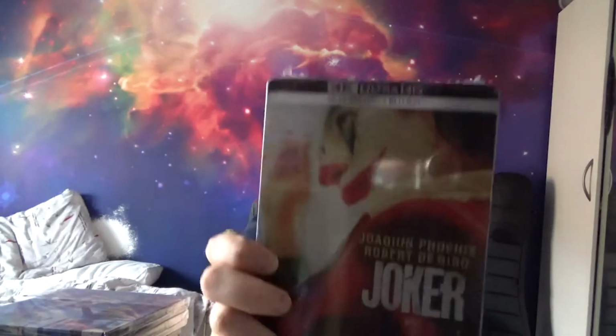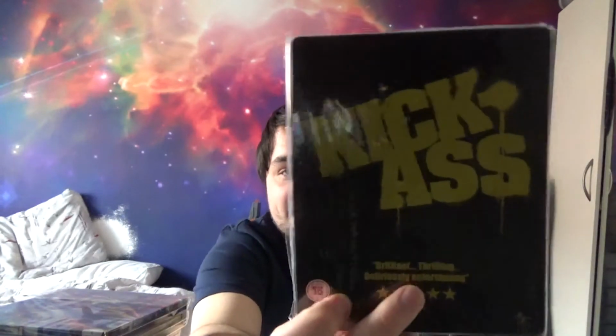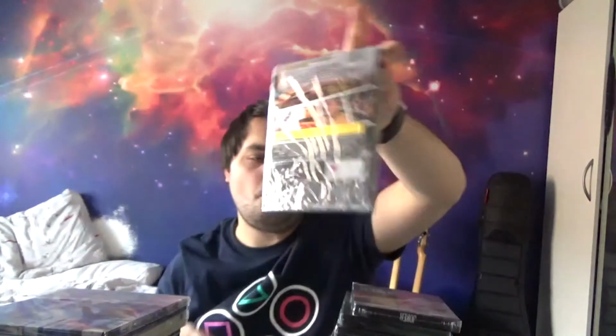Highlander, Joker, 4K steelbook. This is quite an expensive one to get now. And this next one, I believe, if I'm not mistaken, was my first ever Blu-ray steelbook, and that is Kick-Ass, and it is one that I will probably never get rid of for the sheer factor it is my first ever one. It's not a great steelbook because it's got printed info on the back, but for a while it was worth a fair bit. I don't know if it still is. I don't think it is.